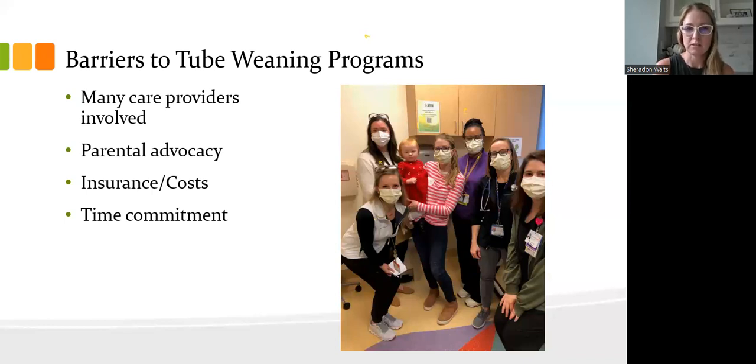It's hard because eating normally and not eating with a G tube is not normal, right? And the whole reason why we do all of these things is to give our children the most normal childhood that we can. And so I feel like it's something that we definitely need to work on and strive better at. Another barrier, obviously, insurance companies and cost.